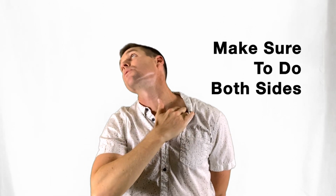Last piece, again, with my arm behind my back, hand to the front now, almost like to my eyebrow. I'm gonna point back at a 45-degree angle. Again, we're working to stretch all the tissues through this area.